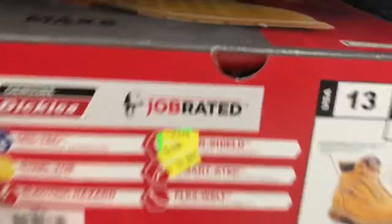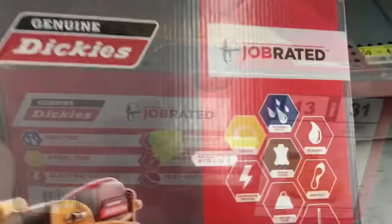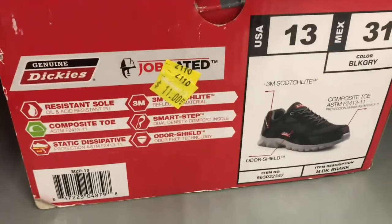Then they had these work boots for only $10. I would have gotten them for my husband, but 13 is just huge. Check it out. Then they had these other ones for $11. They were also 13 though.